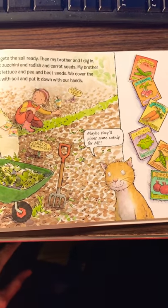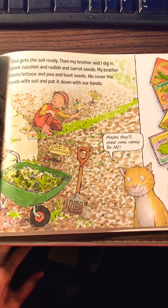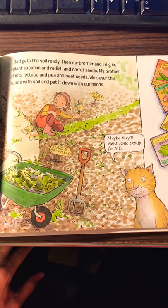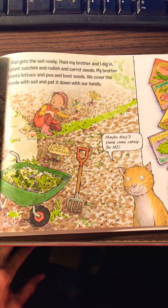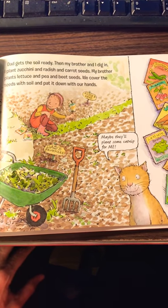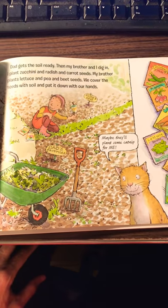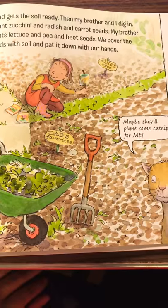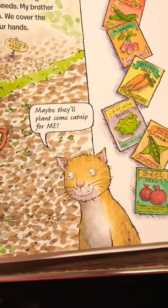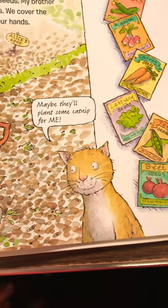Dad gets the soil ready. Then my brother and I dig in. I plant zucchini and radish and carrot seeds. My brother plants lettuce and pea and beet seeds. We cover the seeds with soil and pat it down with our hands. Maybe they'll plant some catnip for me.